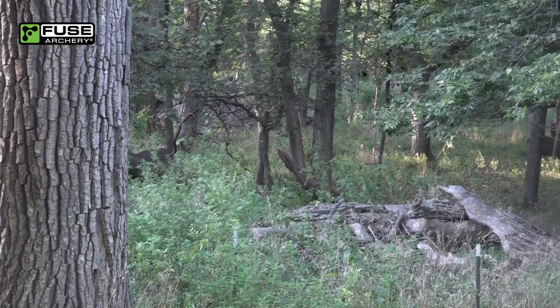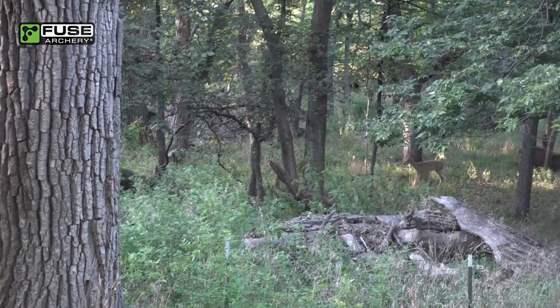Like I said, we have about 2 hours to go, and hopefully we'll catch some deer up on their feet before it gets dark.